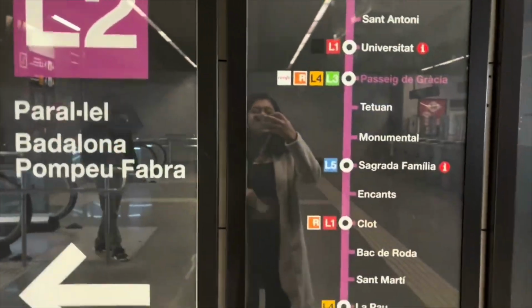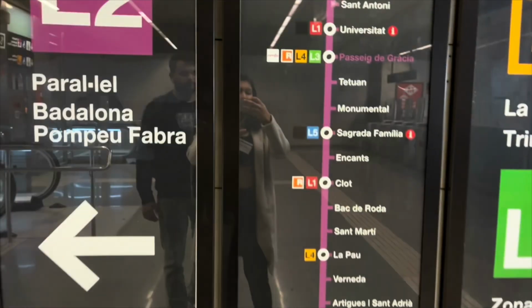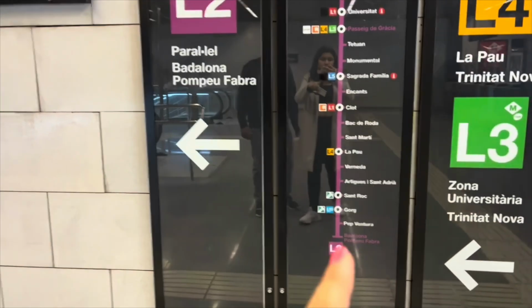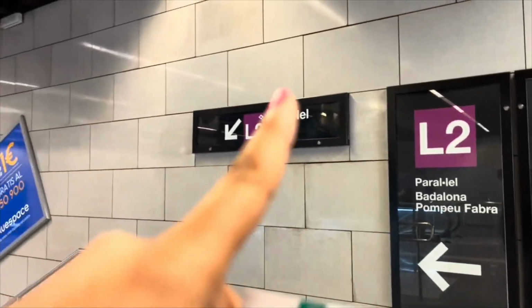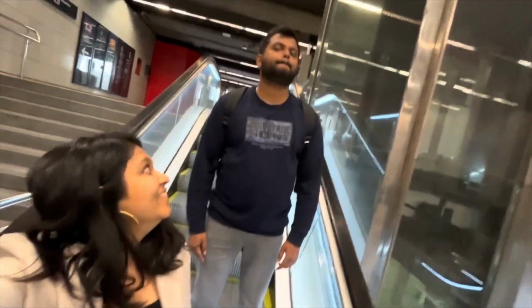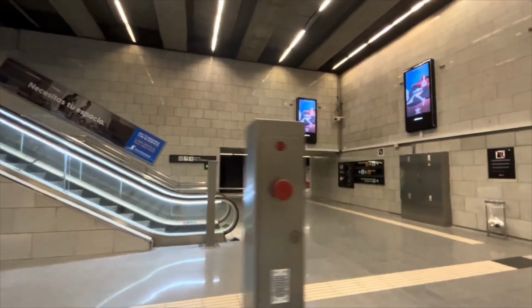This is the metro station. We are at the stop, and now we are headed to Sagrada Familia. So we have to go from this side. This is the opposite side. We took the train tickets from the metro station itself, and it cost around 2 euros per person one way.